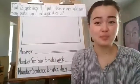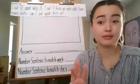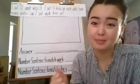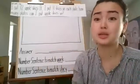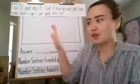Perfect. So I need you to get 3 things today, if you can. The first 2 things I want you to get are your paper and your pencil. Remember, we always do math with a pencil because if we make mistakes, it's really easy to erase. When we write with pen, sometimes it gets way too messy and we get really tricked. So make sure you grab a pencil. Got it? So you have your pencil and your paper.